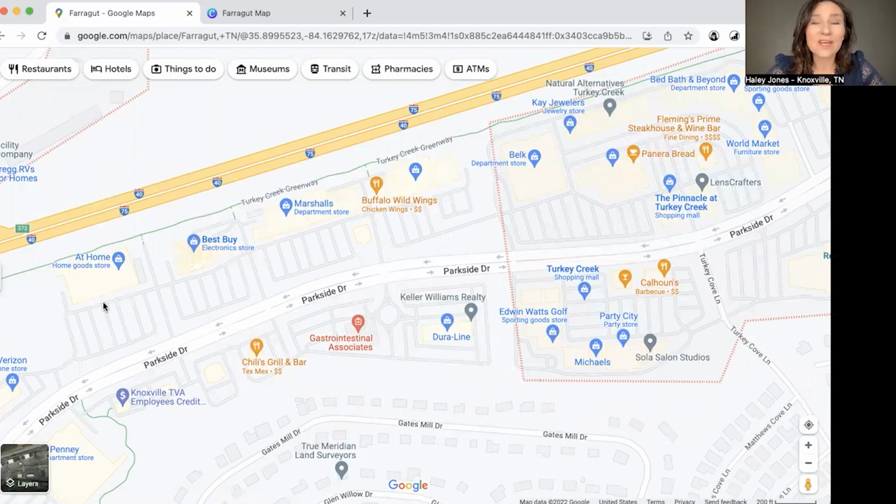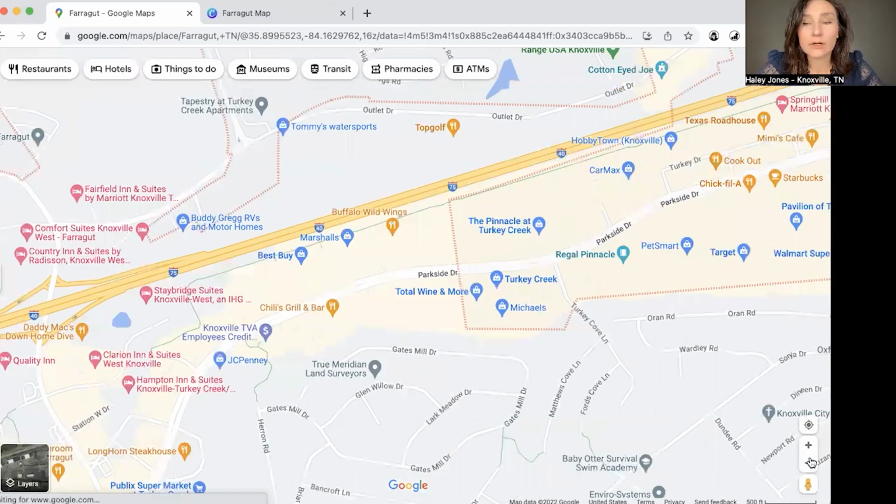Okay, so then you do that. Then you go get lunch at Chipotle or Calhoun's or the brewery or Buffalo Wild Wings, or Panera, or any of these things. And then you go see a movie. And then maybe you want to work out again and you go to the Core Change. I mean, I'm just telling you, you've got options. So Turkey Creek has literally everything.